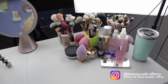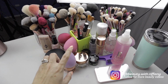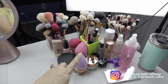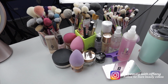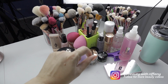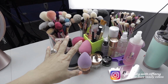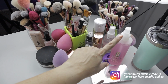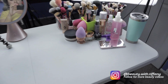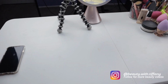This is the top of my filming area. It must have a water. It must have a mirror. My beauty sponges. My main filters. My main primers, setting sprays. My main brushes that I usually go to. Brush cleaners, because I usually do the paper towels and stuff like that. And then my little mirror, and then my tripod for Instagram stories.